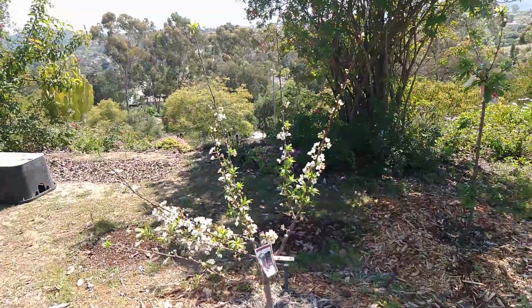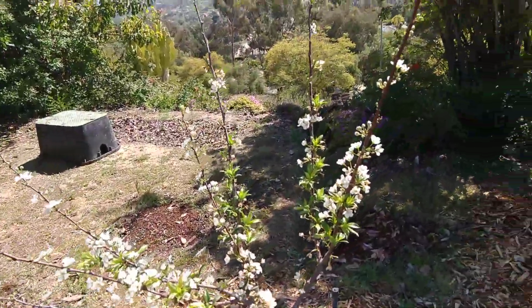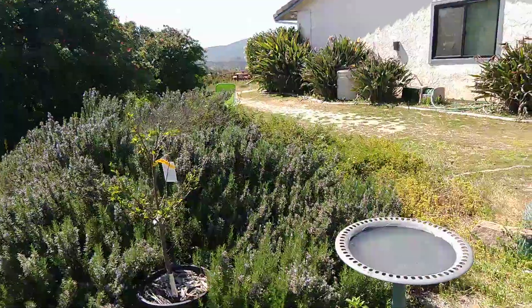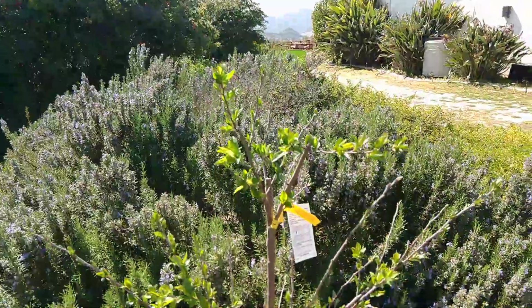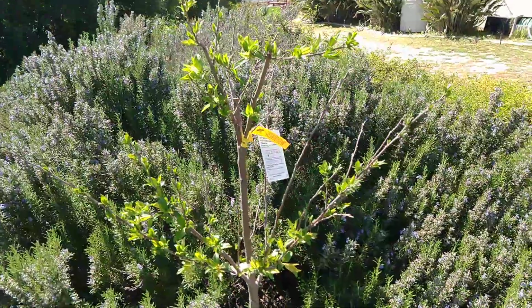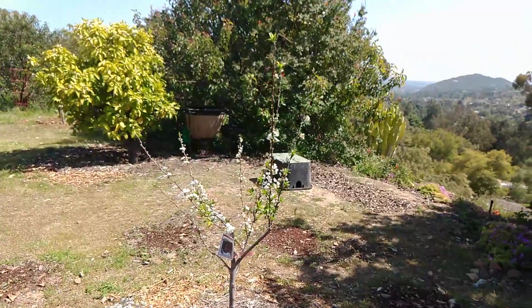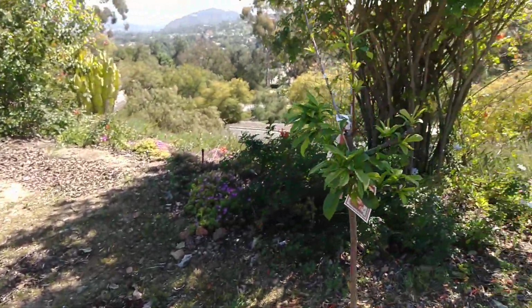And my Pluot tree has gone into flower. This is the second year in the ground. This was supposed to be its pollinator. The nursery said, oh yeah, pick up a beauty plum as its pollinator. But they seem to be blooming at the wrong times. So this is definitely not going to be pollinating this one. So that's why I picked up this Dapple Dandy.